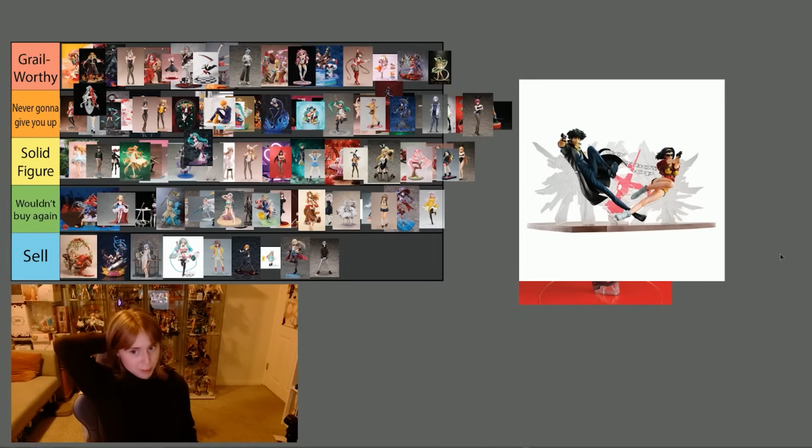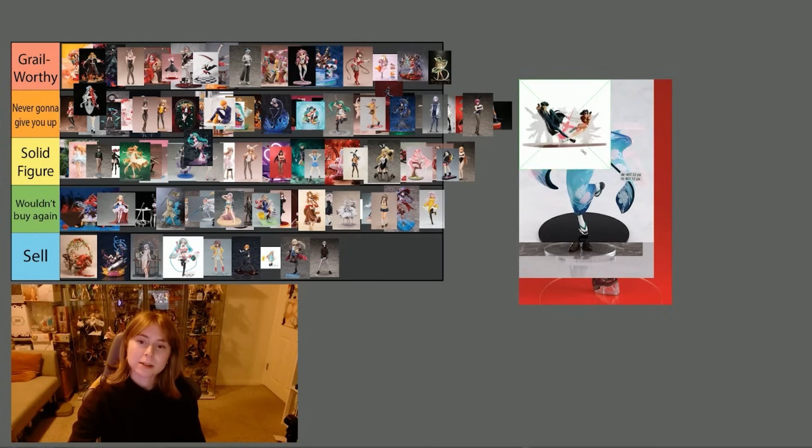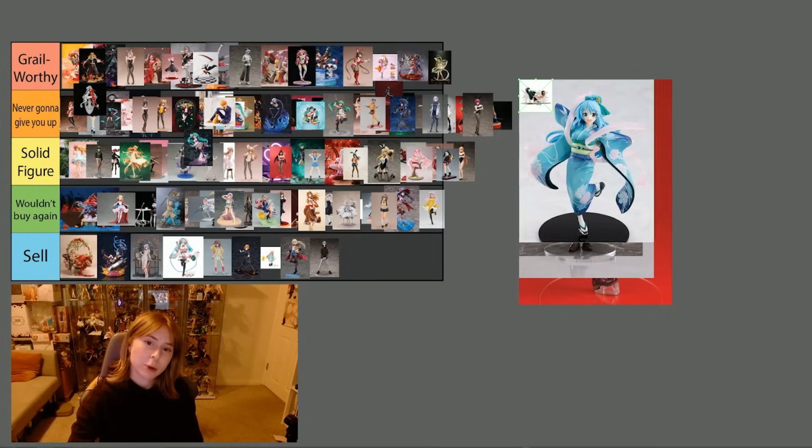Another impulse purchase that I had was this one. I bought the Cowboy Bebop First Gig set with Spike and Faye. Such a cool figure. I love them. I think they are honestly such a sick figure, but they do take up a lot of space. I'm gonna put them in solid figure because I don't think I'll sell them and I don't regret buying them, but I don't know. They're just there. Like, they're cool, but they're just there, you know?